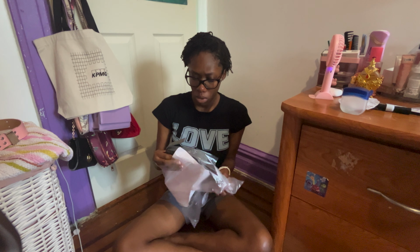Okay, bag number two. Oh, this one is huge. Okay, I don't remember buying this. I like this though. This is really cute. This is really, really cute. I didn't expect it to be this large, because the bags that I've gotten from Shein have been really small. So to see this is a pleasant surprise.